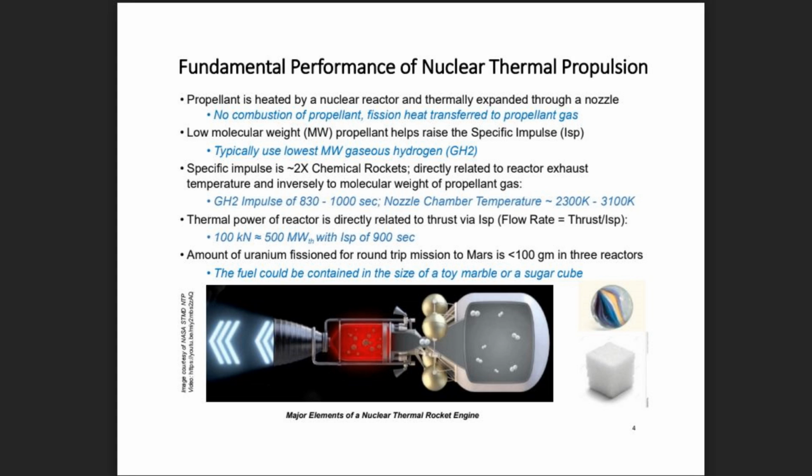Except that the liquid rocket engines will actually have a higher exhaust chamber temperature because they're combusting. So we can't get that hot in gas temperature, but with the benefit of a molecular weight of 2 versus say 18, we don't have to get as hot as a chemical rocket does.